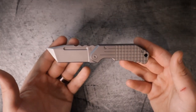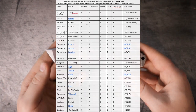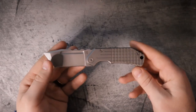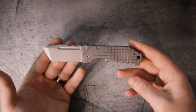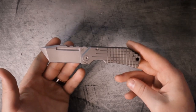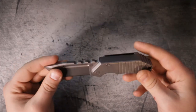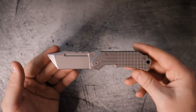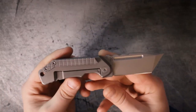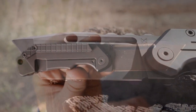40 out of 50. It's not quite a grail, but it's definitely on the super high end of the recommend list. I really like this knife, and I think that a lot of people would, because it's small. It's going to fit in your EDC pouches just fine, but it's also big enough to get the job done, girthy enough to give you the confidence that it's not going to break and that it's not a toy, and well designed enough so that if you want to just look at it, just look at it. You can do that too.